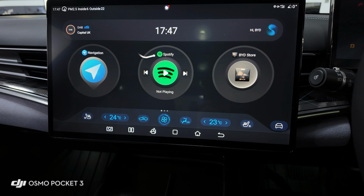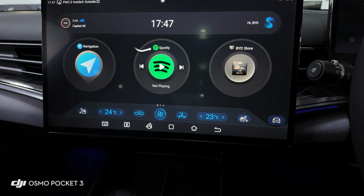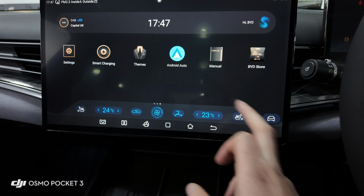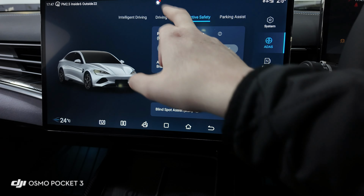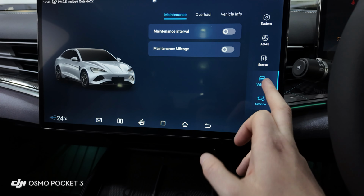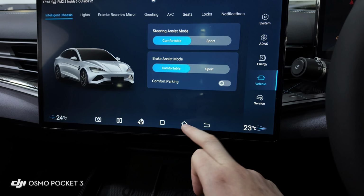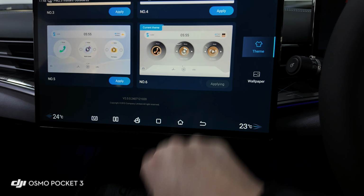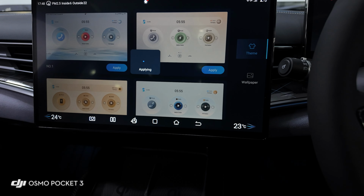Obviously we've got Apple CarPlay on there, Android Auto, your usual stuff, and you can go between that and the BYD system. But really lovely system. I'm just going to change this theme back, because if you're not used to the theme, it'll throw you off a little bit. As you can see now, trying to find out where the icons are. So I'm just going to change that back over.